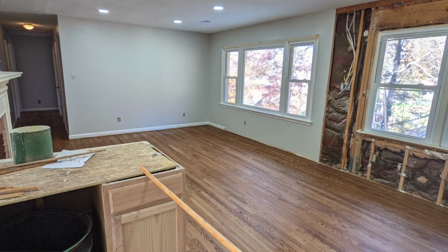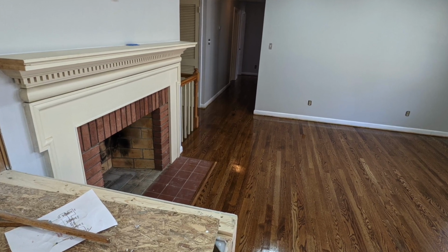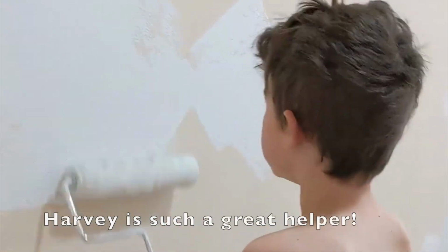We scheduled to have the floors completely refinished while we were gone over Thanksgiving. And so I was super excited to see them when we got back. They were so shiny and beautiful. Hopefully we don't scratch them.